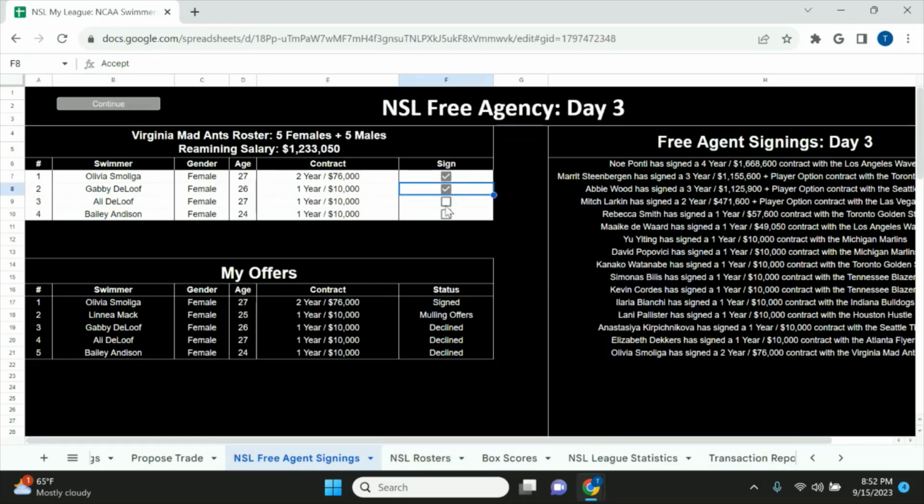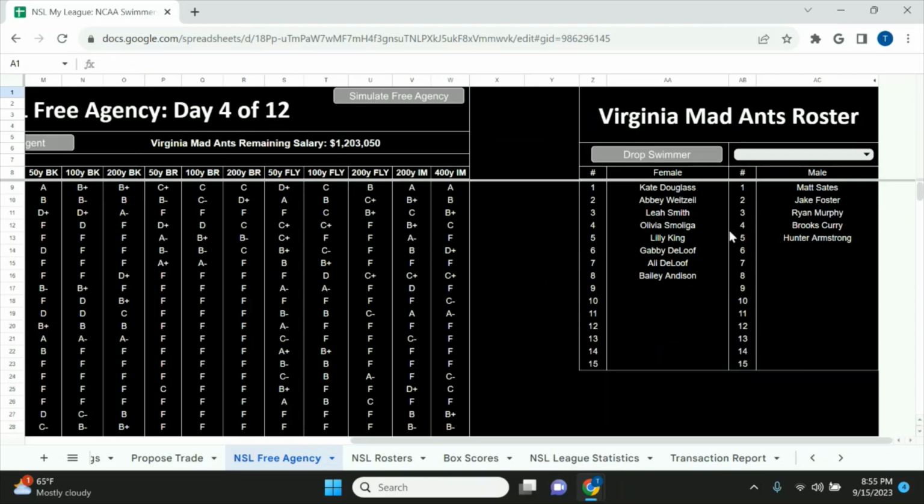So we get Smoliga back, we get DeLoof, sisters, and Anderson. Alright, so on to day 4, and now we actually have more female swimmers than male swimmers. So looks like we have to build up on our men's side. So looks like we do need a breaststroker, at least a sprint breaststroker.